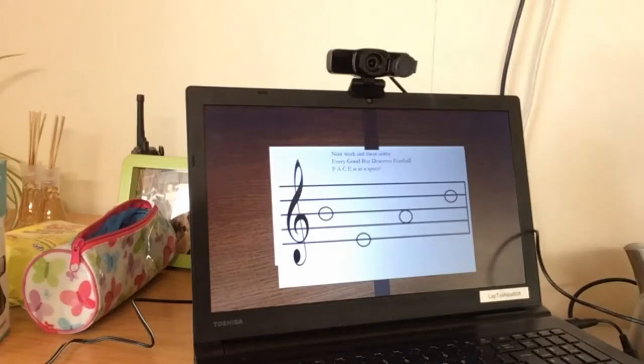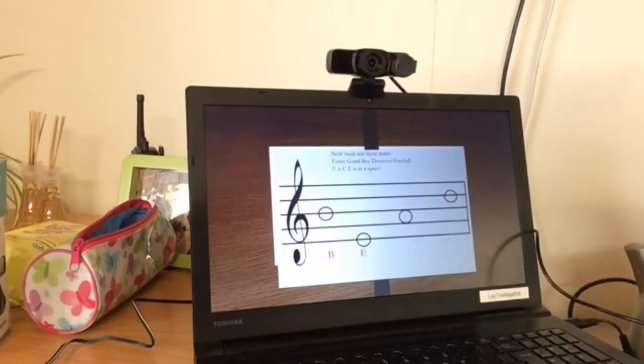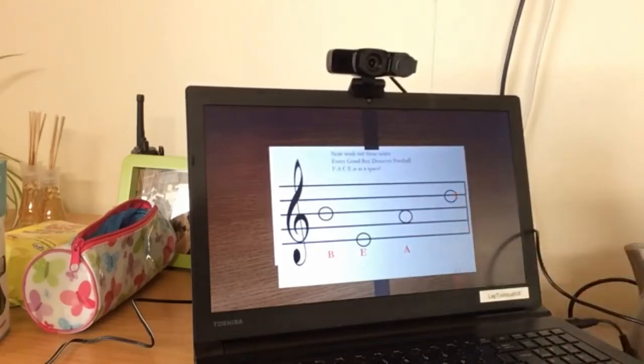Okay, so the first one, it's got a line in it, so every good boy. It's got a line, every. It's in a space, F-A. It's in a line, every good boy deserves. And you get the word, bead.